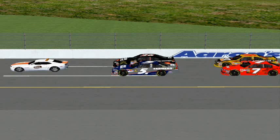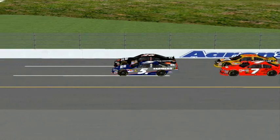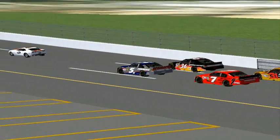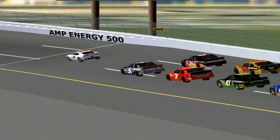Drivers, start your engines! Hello race fans, we're here for another chase race which is taking place at Talladega for the AMP Energy 500. Let's take a look at the top 10 starting lineup as they're going through turns 3 and 4.